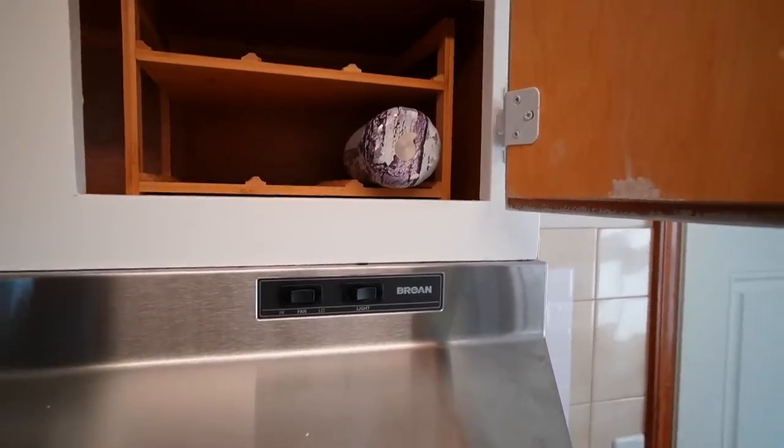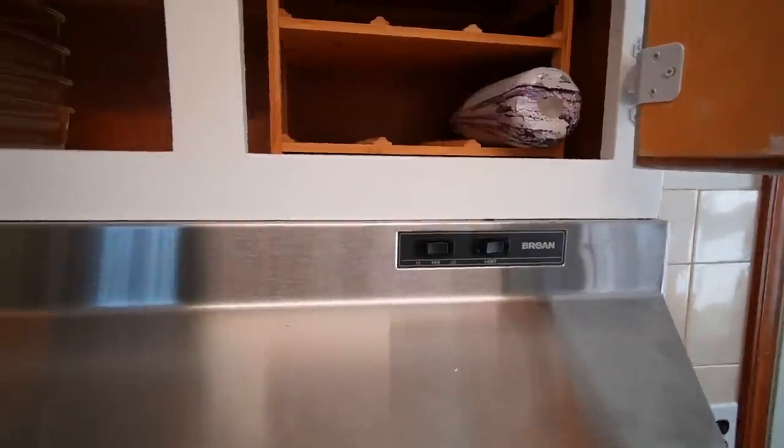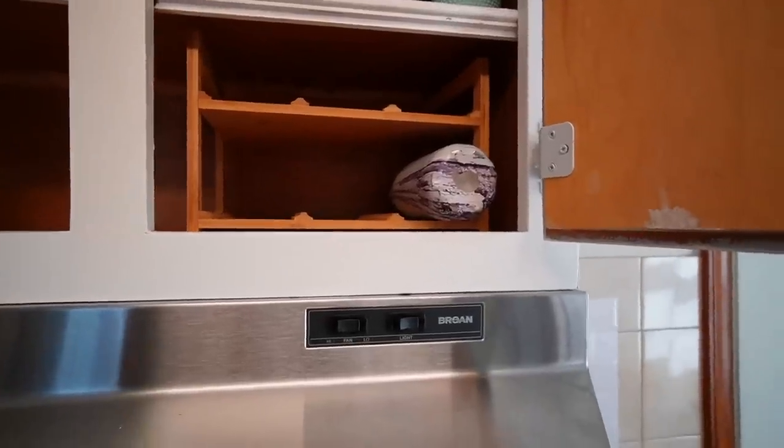It's a Swell water bottle. This is the brand here, Swell. But this one's pretty old, so I don't know if they still have this design. But yeah. So the top shelf, I'm going to put those glass Amazon containers. They could fit in there, I know for sure.